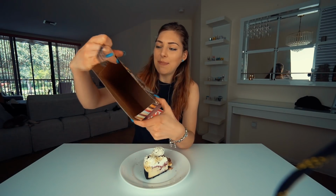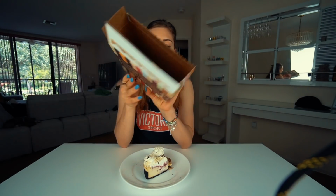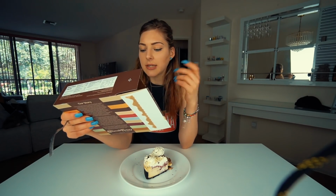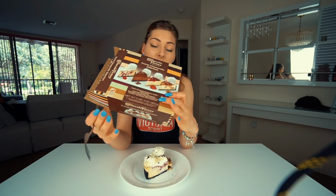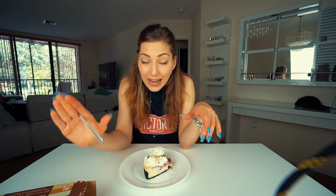Alright guys, so I went to Target and I picked up these 4 frozen cheesecakes from Cheesecake Factory. They have white chocolate raspberry truffle, which I had last week, chocolate mousse cheesecake, strawberry topped original cheesecake, and Snickers bar chunk cheesecake. Damn. I bought these and then I looked at the serving suggestion. It says thaw in refrigerator for 8 to 12 hours before eating. I don't got that time.